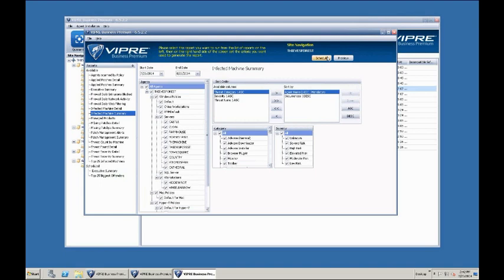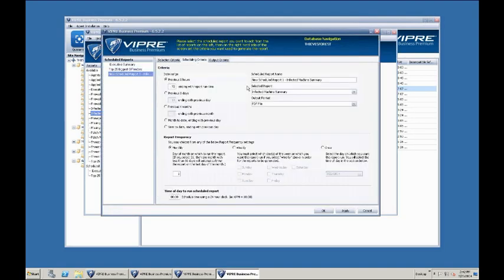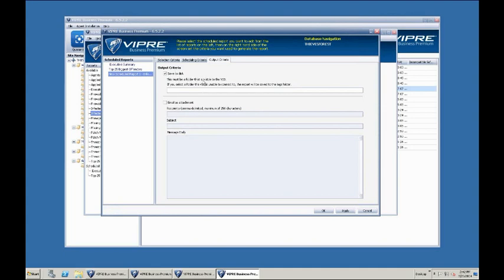I can schedule any report to run and be delivered. I can choose, in this case, how often it's run, who it's delivered to, what the output format is: PDF, Excel, HTML, PNG, and then also save it to disk, send it as an email attachment to whomever I prefer. So you have a lot of flexibility in who these reports go to depending on what somebody's area of responsibility is.